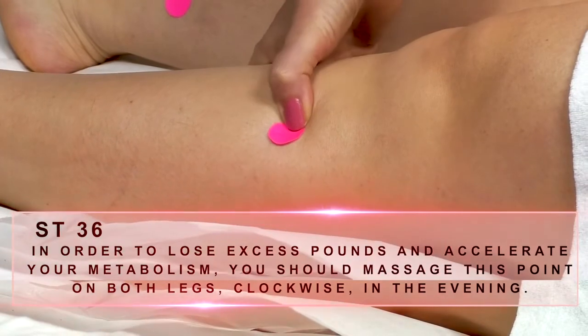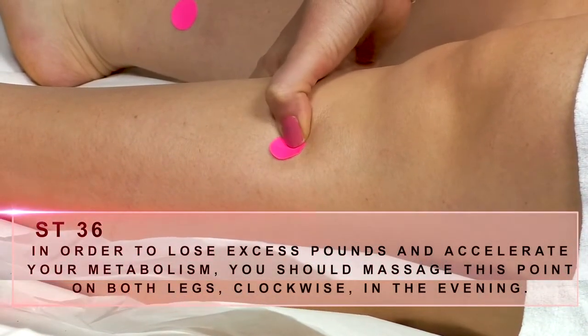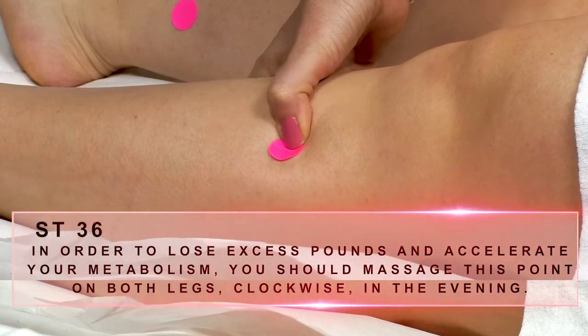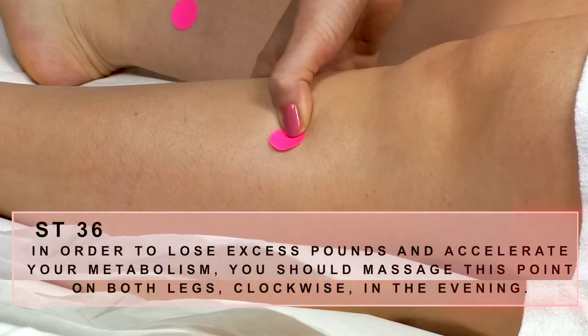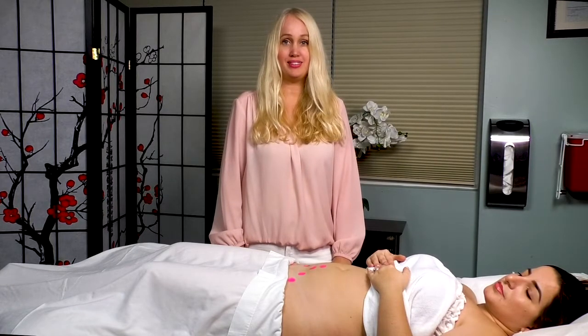In order to lose excess pounds and accelerate your metabolism, you should massage this point on both legs clockwise in the evening. And now we're going to talk about the abdominal points.